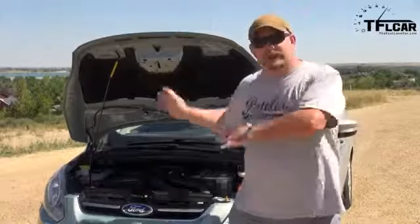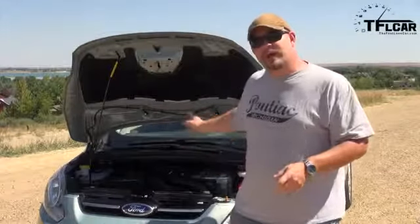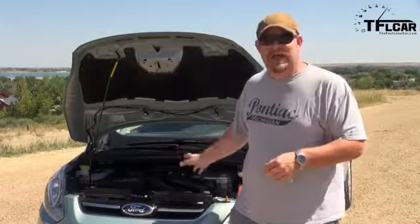Plug-in hybrids for regular cars, pretty new thing. This particular one, you can go about 40 miles on just an electric charge. Now, if you combine the horsepower of the gas motor and the electric motor, you get 188 horsepower, which isn't too bad. This thing is actually kind of frisky.